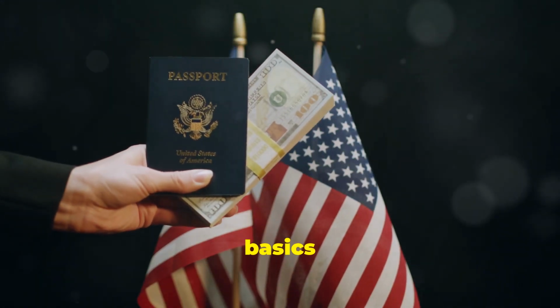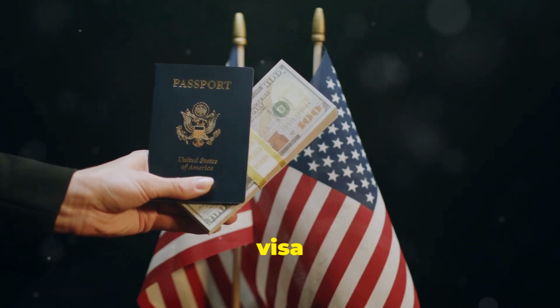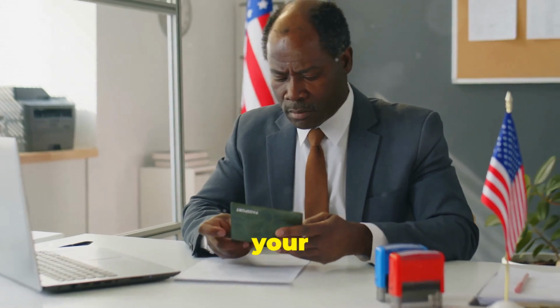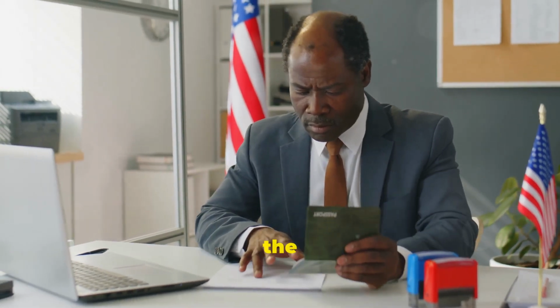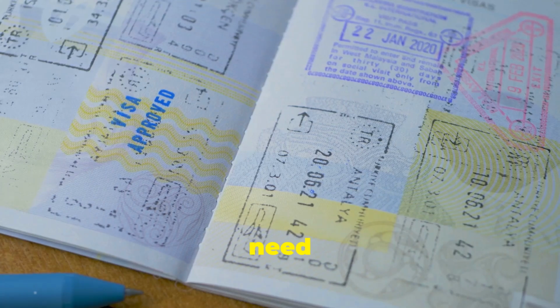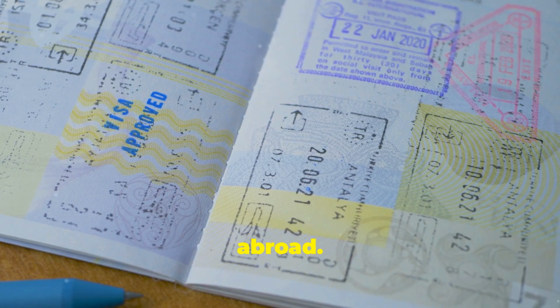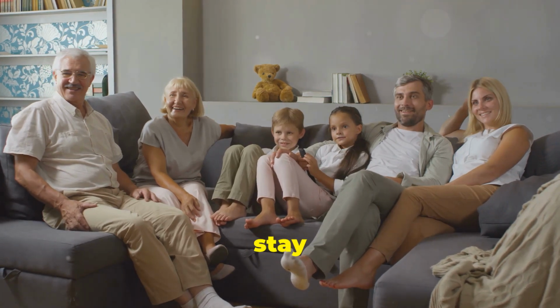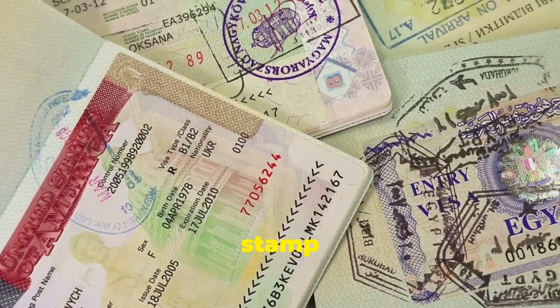Let's start with the basics. Status and visa stamping are not the same. Your status defines your legal standing while you're inside the US, while visa stamping is essentially the permission you need to enter the country from abroad. Think of it like this. Status is your permission to stay in the US, while a visa stamp is your permission to enter.